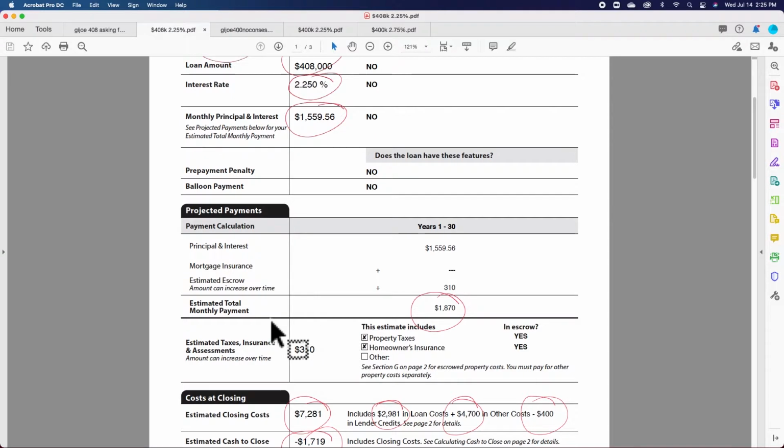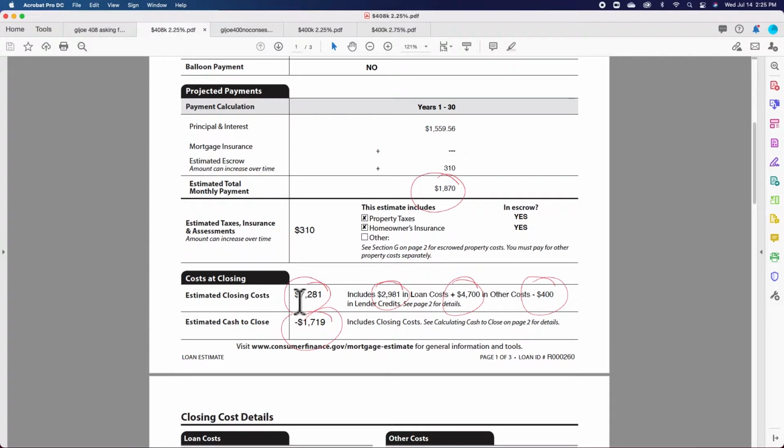Since it's hypothetical, the taxes and insurance, who knows? We said $60 for homeowners insurance, $250 for taxes. Should be about right. Now, closing costs. Understanding the closing costs, there are literally three buckets of money. The first bucket, the $2,981, actual closing costs. Second bucket, $4,700. That's your money.